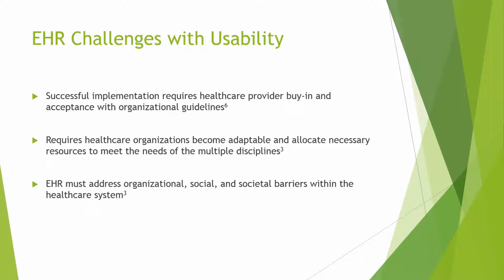A final challenge to usability that must be mediated to facilitate effective implementation is development of EHR systems that address the organizational, social, and societal barriers with technology use in the healthcare system. While health information technology can facilitate enhanced quality, effectiveness, and efficiency in delivery of care, organizational, social, and societal barriers to technology use still exist within the industry. Educating providers of the benefits and use of EHR can help to mediate organizational barriers.